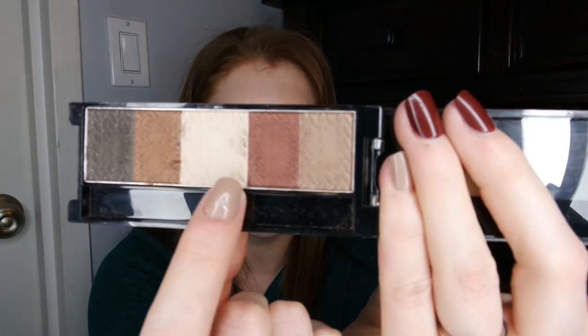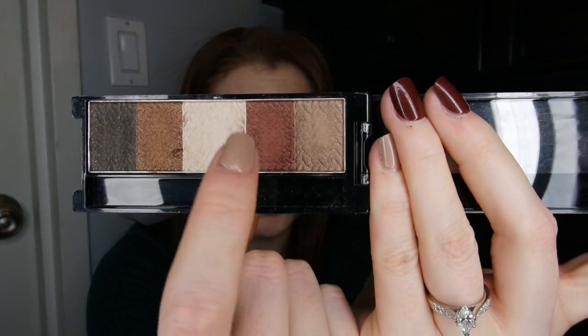And I immediately was noticing that as I was digging into this darker chocolatey color, it was already tainting this one. You can see when we get really close, after just a couple of times this is already happening, let alone if I kept digging and digging. On top of that, the pigmentation is just okay.